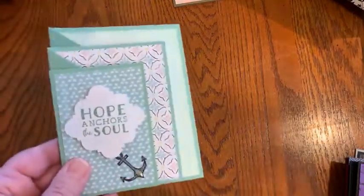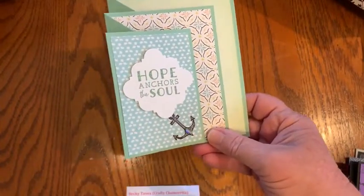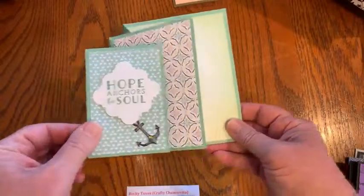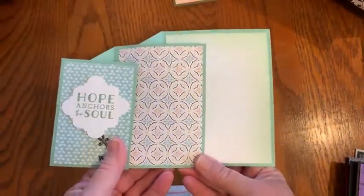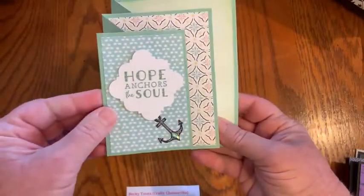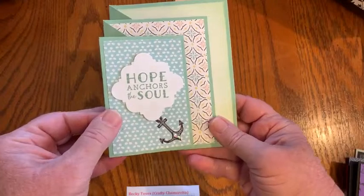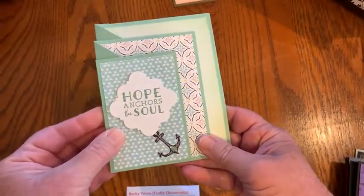Another one from the annual catalog is this. It uses the Hope and Prayer stamp set, and she calls it the triple panel display fold. So it looks like this, and then it pops out like such, and she did give me some directions for that, so that's really fun. The Becky Toves Hope and Prayer stamp set from the annual catalog. Try to keep these all in order so I don't get mixed up.